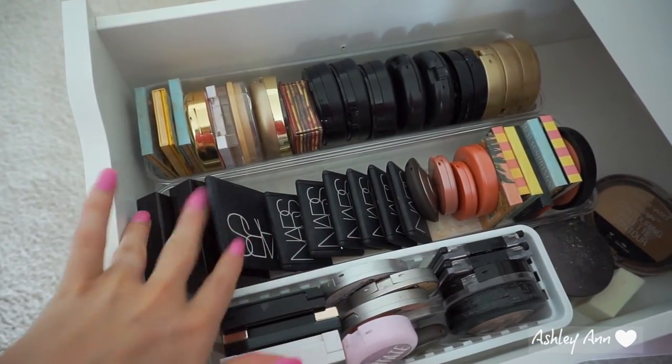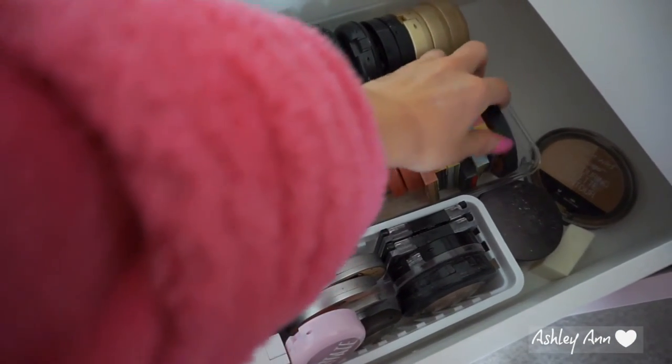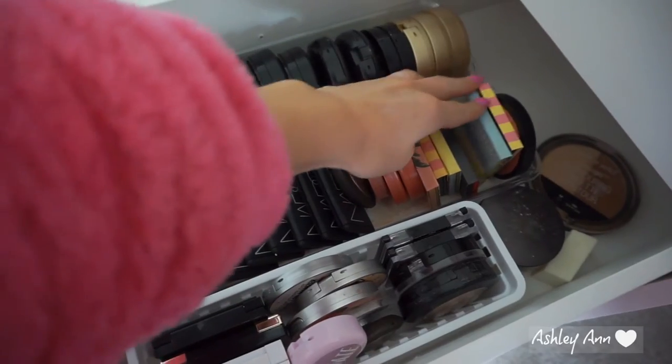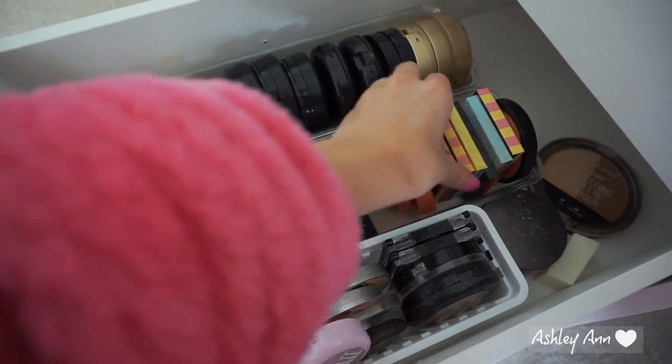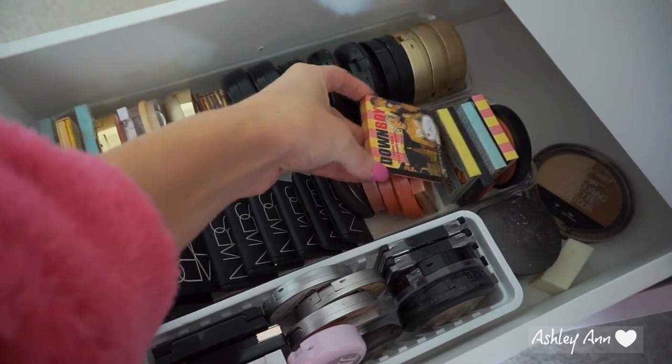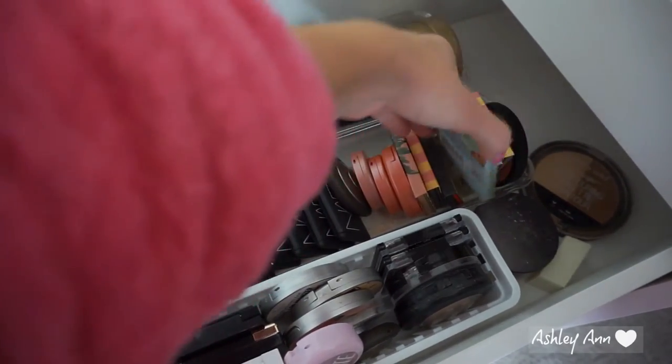And I have some random stuff back there. We got a Sigma blush back there. And then these are all the Bomb. This is Cabana Boy. I used to love that one. I still do. This is Down Boy. This is Frat Boy. I just love the names of them.